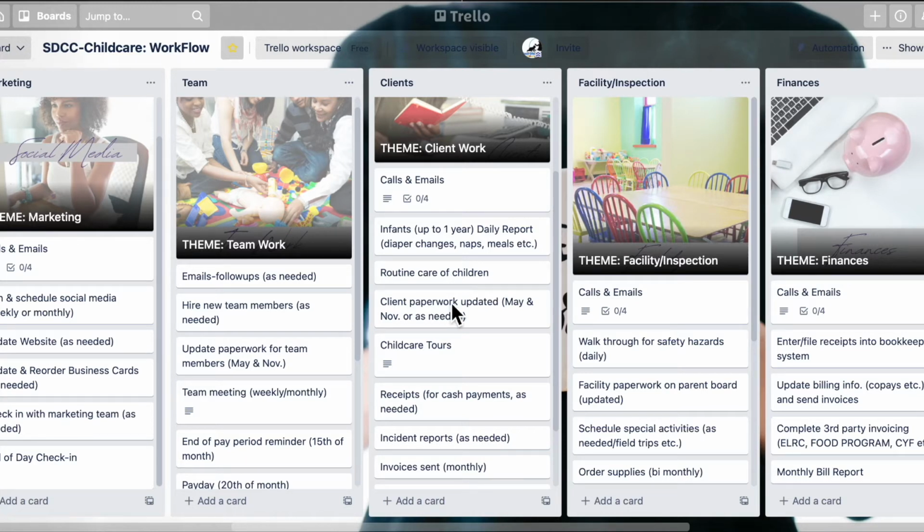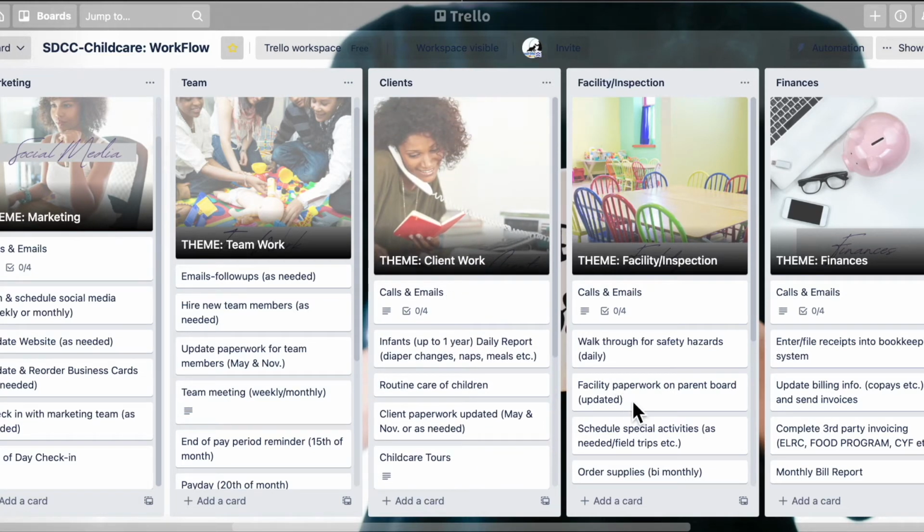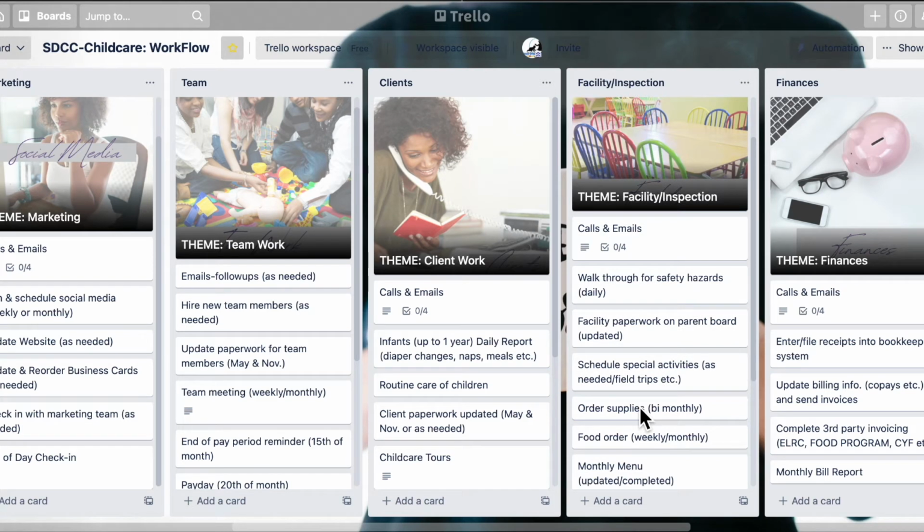But you take this, and whenever you have these things, I have like childcare tours. These are just some of the things that you would normally have to do to keep your business running. Incident reports, and of course there's a ton of other things, but I wanted to definitely share this with you all. And this list will probably grow for you, and some of these things you may do, some of them you may not do, but this is how you can create a workflow that is for you.